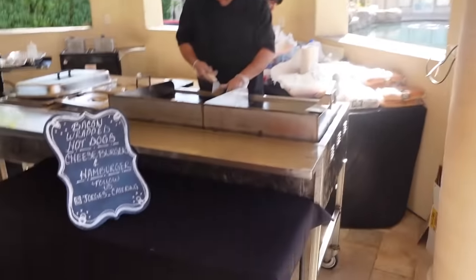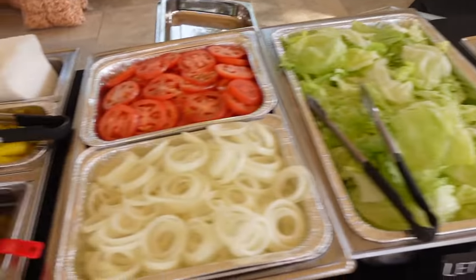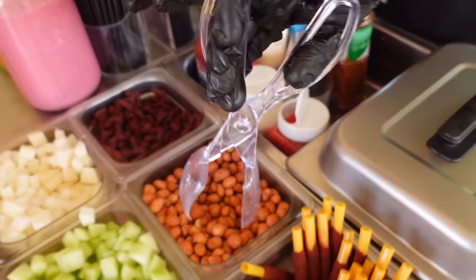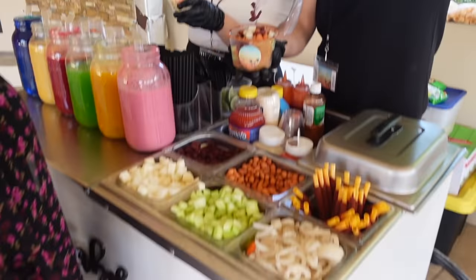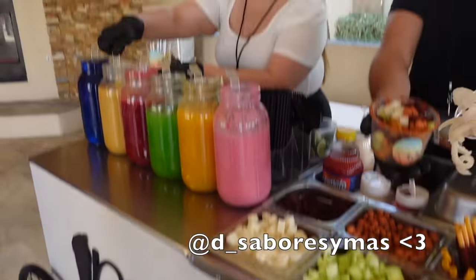No, tú también. Tenemos hamburguesas, hot dogs. De todo. Look at this. Tenemos raspados. ¿Qué más tienen? ¿Es raspados? Raspados, tostilocos y esquites. Hey. I'm gonna put their ad right here so you guys can check them out. It is so, so good.